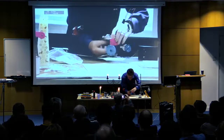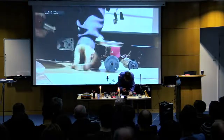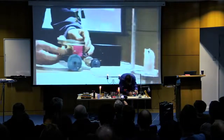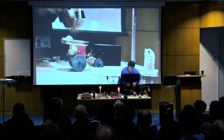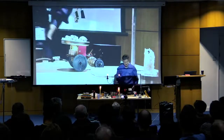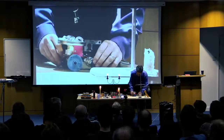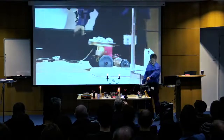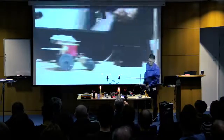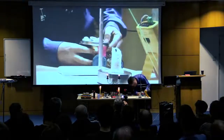I apologize for this. Whoops. I can tell you the preparing the safety case for this took quite some time. Oh wow! Do you see it? It's in the risk assessment. Wow, that worked better than I thought.